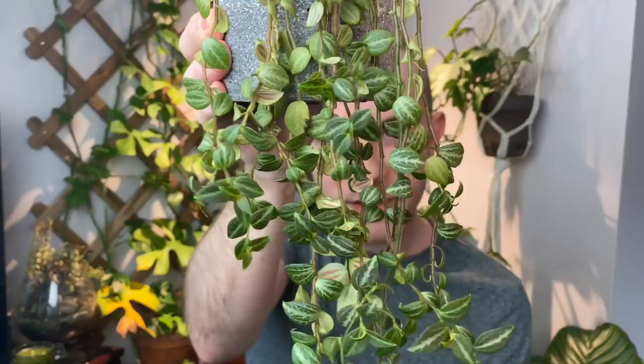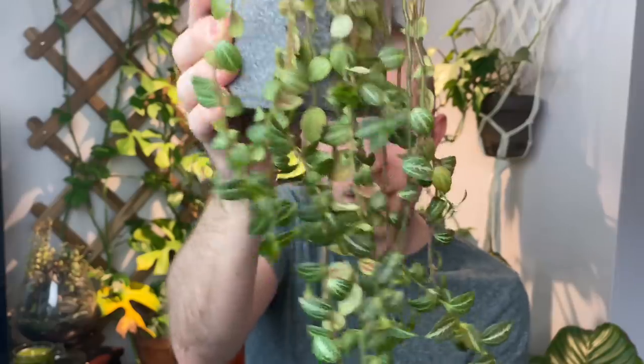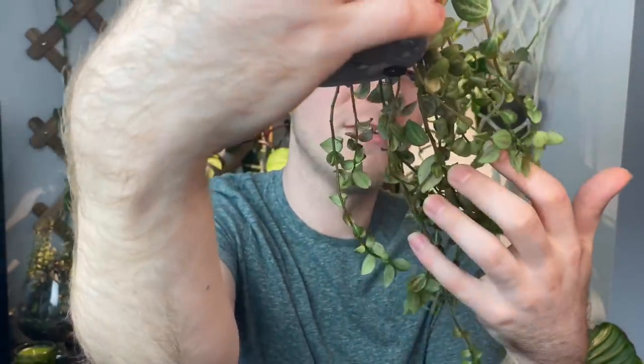I'm sure you guys can see that venation that's so lovely. The back sides of the leaves have a little bit of a maroon coloration to them, which I am a huge fan of. But this is just an uncommon Peperomia. It's a really great one for terrariums. It does appreciate a good amount of light. So let me just tell you a quick backstory about this plant.